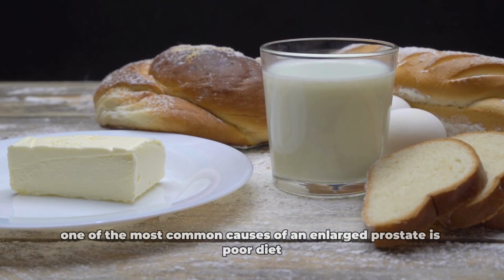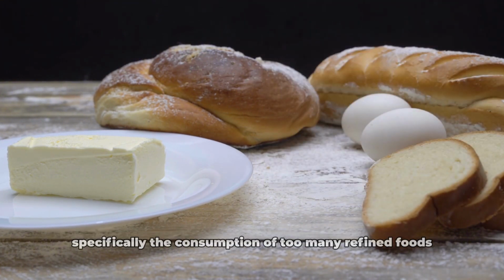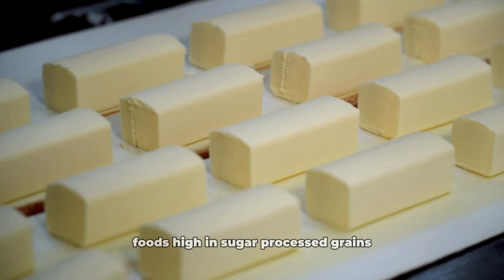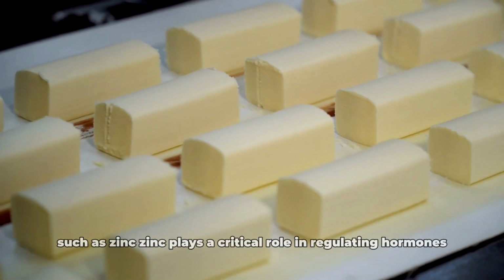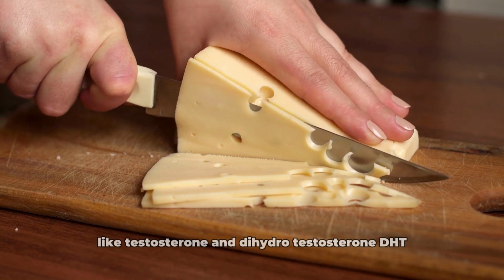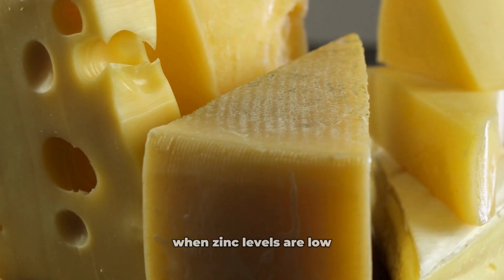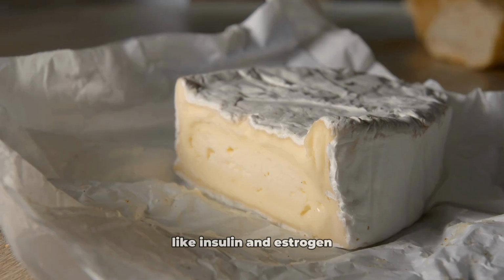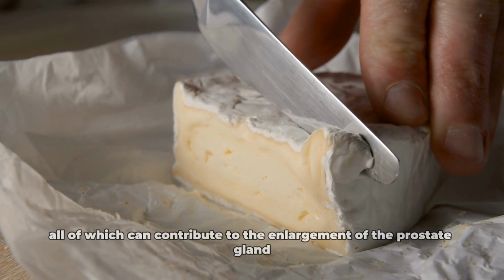One of the most common causes of an enlarged prostate is poor diet, specifically the consumption of too many refined foods. Foods high in sugar, processed grains, and refined flour can deplete the body's reserves of essential minerals such as zinc. Zinc plays a critical role in regulating hormones like testosterone and dihydrotestosterone, DHT. When zinc levels are low, the body may produce higher levels of DHT and other hormones like insulin and estrogen, all of which can contribute to the enlargement of the prostate gland.